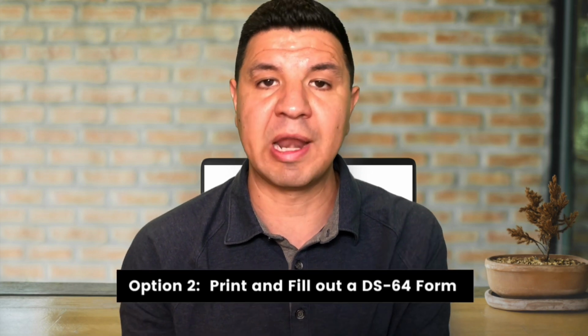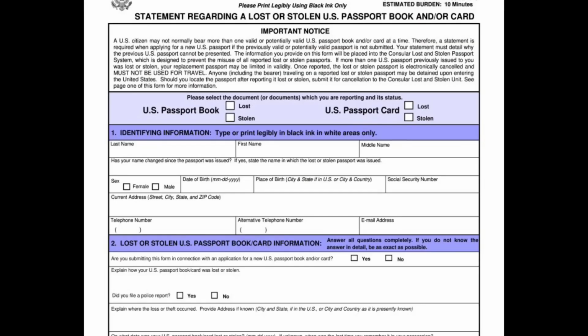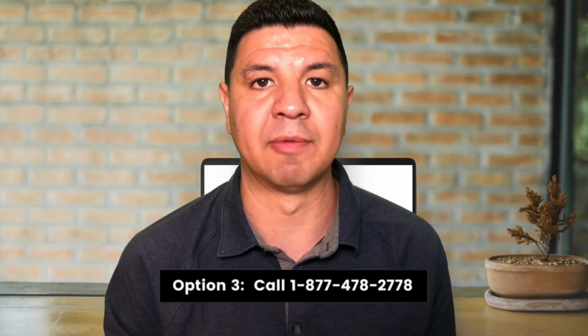The second option to report a lost or stolen passport is to print out a DS-64 form, fill it out, sign it, and then mail it to the address on the form. And the third option is to call toll-free at the number at the bottom of the screen.